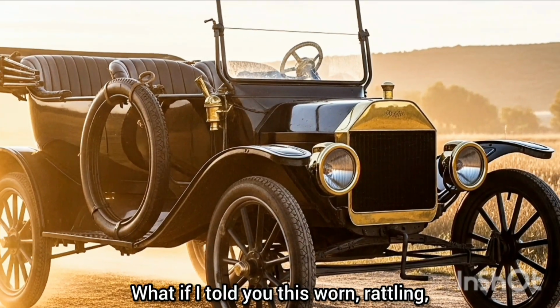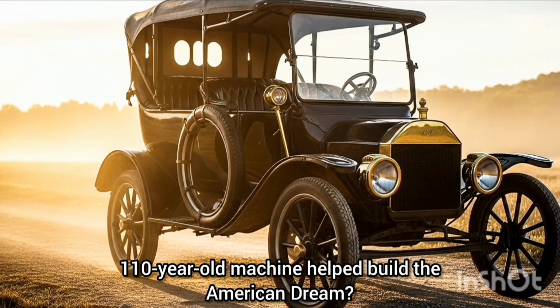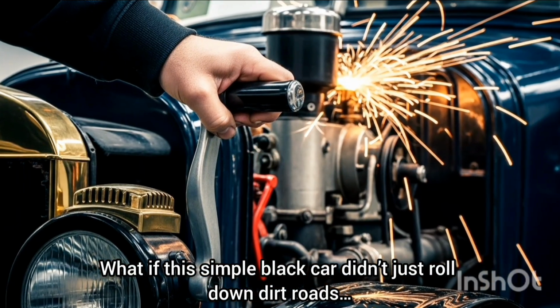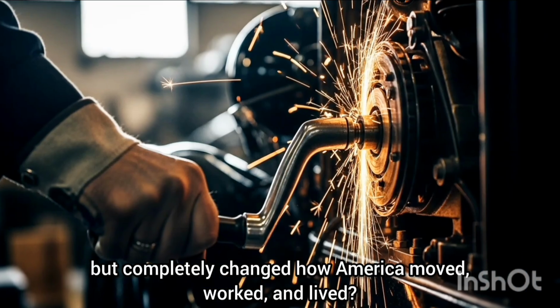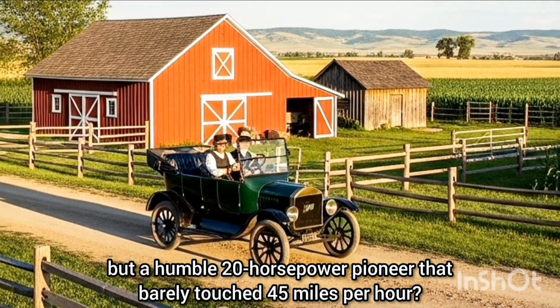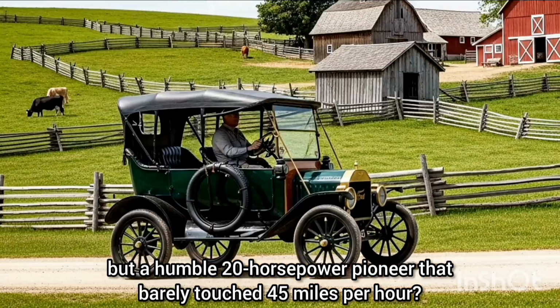What if I told you this one rattling 110-year-old machine helped build the American dream? What if this simple black car just rolled out dirt roads, but completely changed how America moved, worked, and lived? And what if the most important car in history wasn't a roaring V8 muscle car, but a humble 20 horsepower pioneer that barely touched 45 miles per hour?